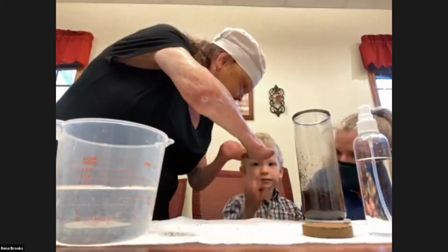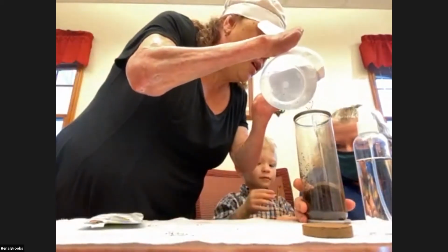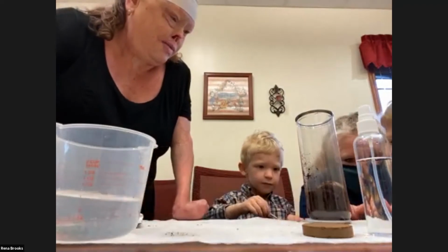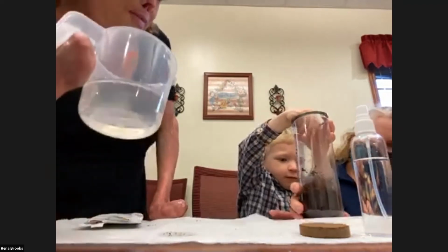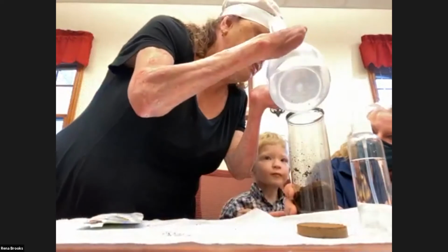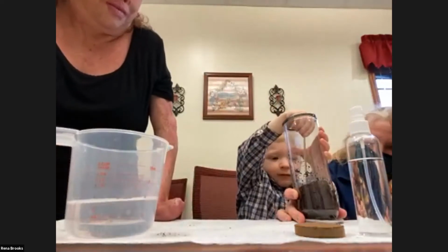You want to drop this one in? We're going to drop our second soil disc in. Going to add some more water. Oh, look at it. It sucked right into there. Wow. We're gonna give it a minute to suck it up. Looks a little dry on that side. And we're gonna add a half a cup of water at a time. What do you think? Gonna stir it.